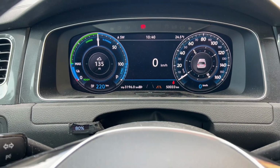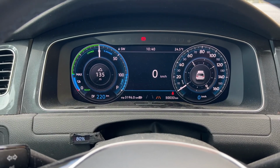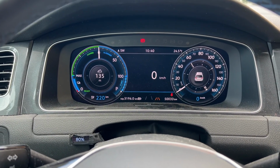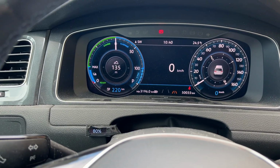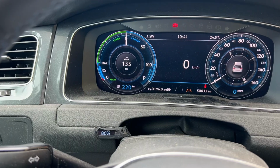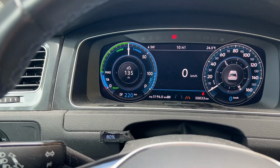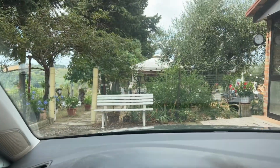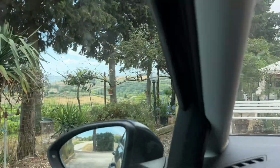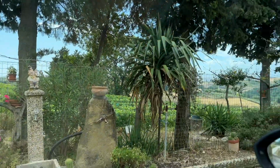Yeah, now we are going to our next destination, which is about 1 hour away. I'm not sure how many kilometers it is, but it shouldn't matter. It's not that much if it's only 1 hour. We still got 80% in the battery, 220 on the gasometer. That's no problem at all. So let's hit the road and continue to have a look at these quite nice landscapes, I guess.